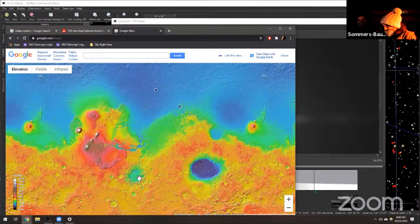So all this southern hemisphere is pretty high elevation. It's like 3 to 9 kilometers above whatever we call the reference for Mars, and then the northern hemisphere is this big old basin. This is usually referred to as the Mars crustal dichotomy, meaning two different things right next to each other. But yes, it's possible that if this crustal dichotomy was formed by an impact, it might have also formed the Martian moons out of Mars.